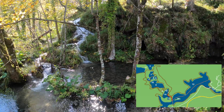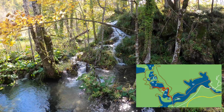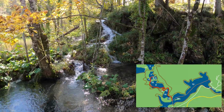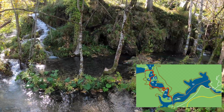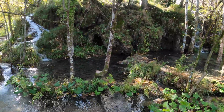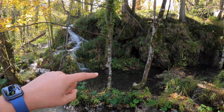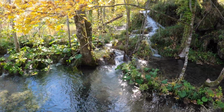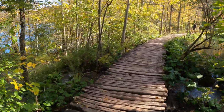As you can see from here, this national park is all about lakes, and they're located on different heights, and between those lakes there are a bunch of waterfalls. So for example, there's a lake up there, then there are waterfalls to another lake, then it goes down again here, and then to the big one there.